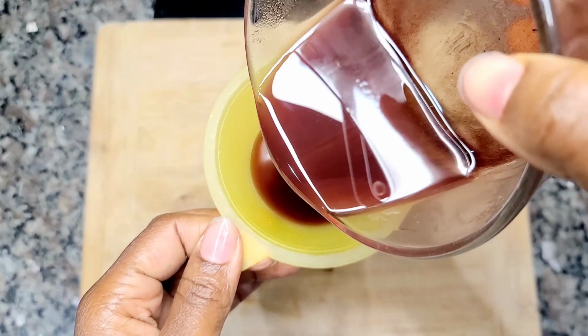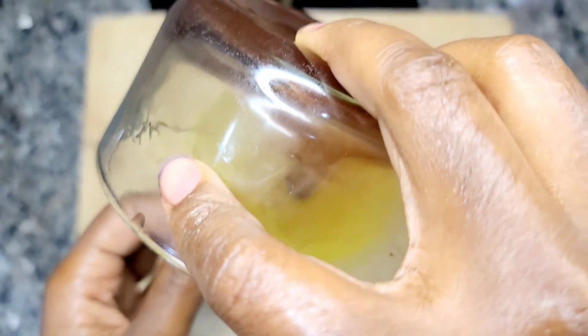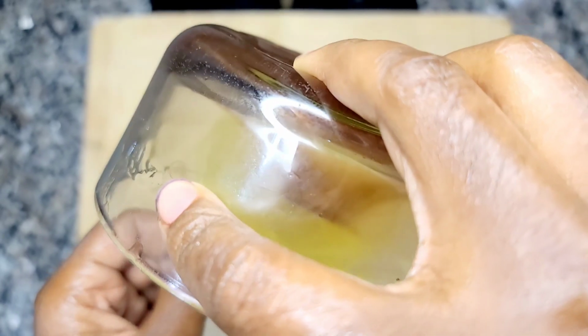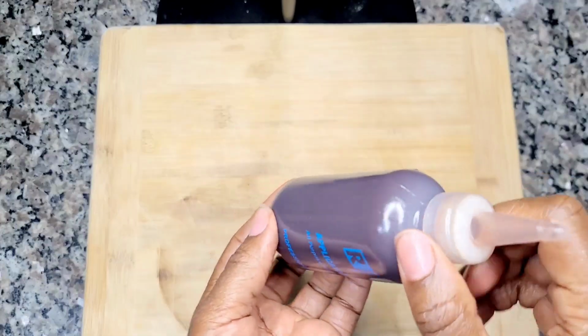You guys notice, I did not take this oil to the stove. It's just something new that I'm trying, to see the difference between when the oil sits on the stove and when the oil is natural, like no manipulation at all. And I'll definitely let you guys know what I feel about it. But here we have it. The oil is ready to be used.